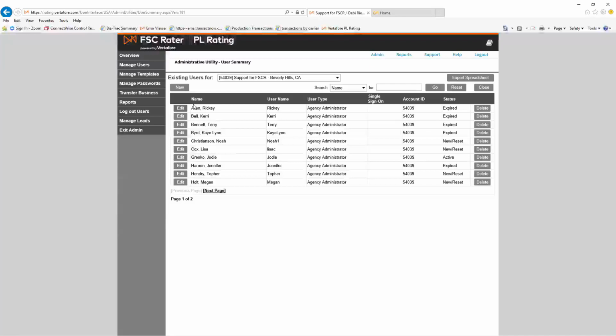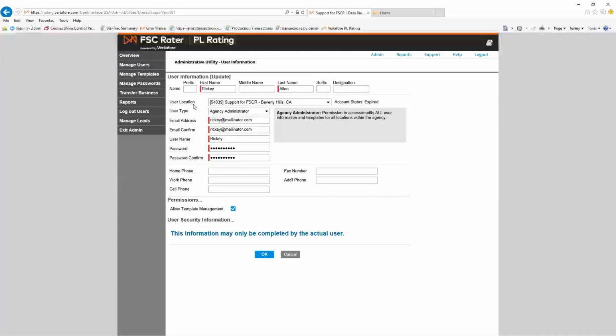I have the ability to click Edit on any specific user. I can change their user level, whether they're restricted, a location user, a location admin, and as you see, the box over here changes as I make a different selection to tell you which each user has the ability to do. And then back to that agency admin for Ricky.